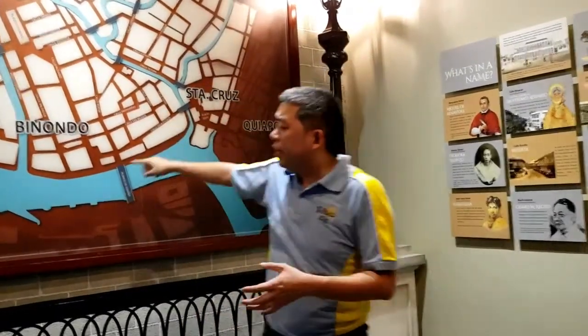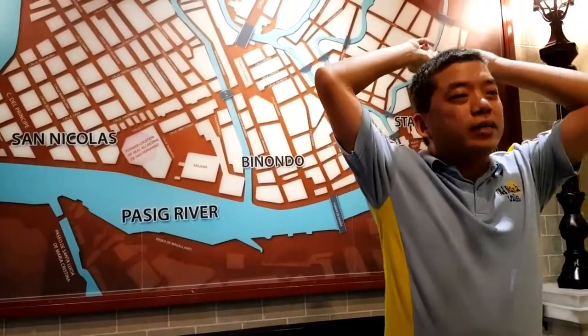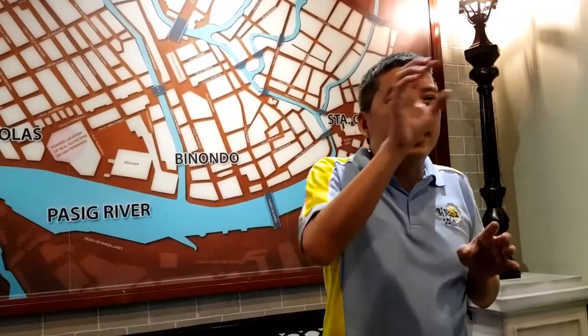No, the Parian was an area initially inside Intramuros, but eventually lumalabas na siya. It's roughly where you have Metropolitan Theater today. You look at that area, the City Hall area. So that was the original Chinatown. In fact, we had several Parians before. Not just one, kasi naglipat-lipat yan. Ngayon, so Binondo wasn't really Chinatown in that sense yet in the 1500s.